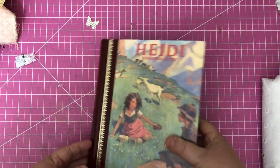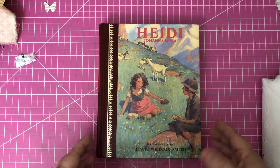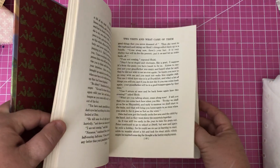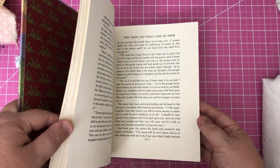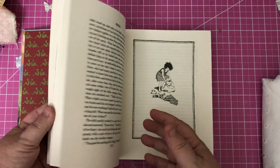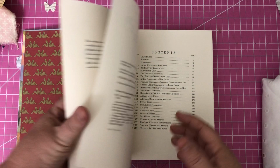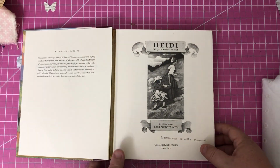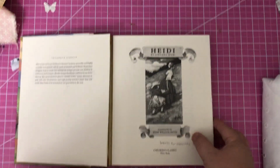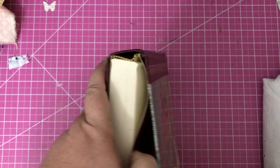Okay. This is going to be a future journal. I'm so excited about this. This book was one of my favorites when I was little, Heidi. I'm sure a lot of you feel the same way. But this hardcover binding, now this copyright is from the 80s, I think. So it was 1986. So it's pretty old, and you can see that the binding's kind of all torn up here. However, the cover itself is in amazing shape.